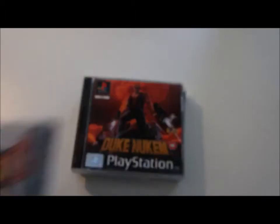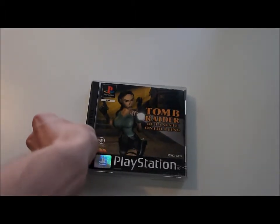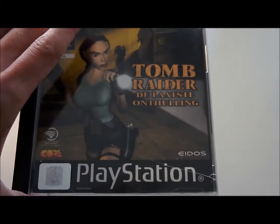Street Fighter Collection 2, Duke Nukem, and Tomb Raider: The Last. I actually don't know the English name. The Laatste Onthulling. It's the Dutch version. Then some PlayStation 2 games. Zoom out a bit.